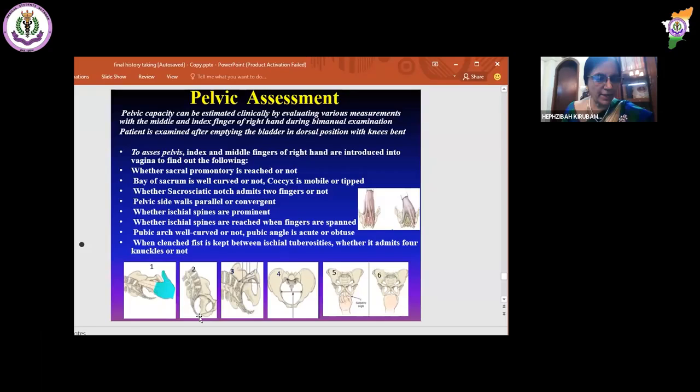It should be backwards and forwards. That should be curved. The coccyx should be mobile or tipped. Then will be the sacrosciatic notch. We sway like that. Then the side walls. They should be parallel. They shouldn't be convergent. All this gives a clue about the inlet.